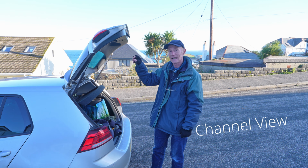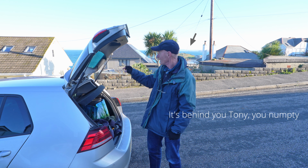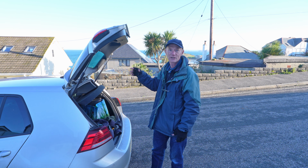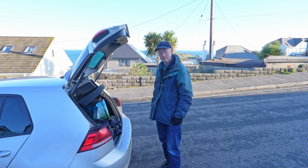And at the end of this road, you can get a great view of Godrevy Island in the distance, with the island of St Ives with its little chapel on the top in the foreground. You need a long lens for this, so I'm going to be shooting at about 400mm, I think. So let's go down and see if we can get it.